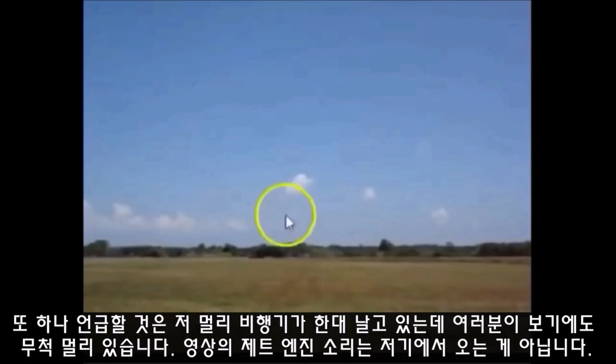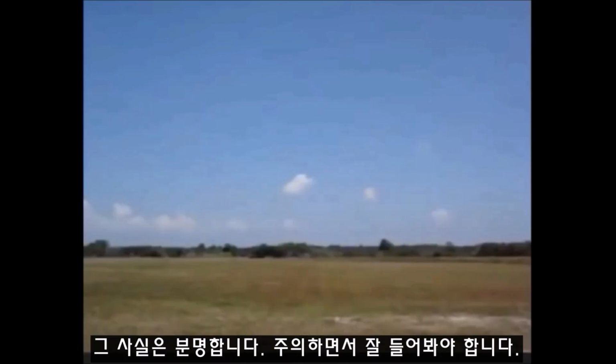I'm going to also mention here during the playing of the video, there's going to be a plane in the distance. And you're going to tell this is way too far to be the jet engines from that plane. It's clearly from the supposed space shuttle. Take a look and take a close listen.